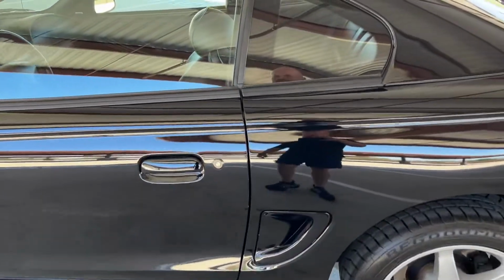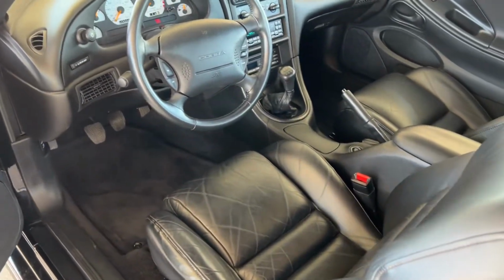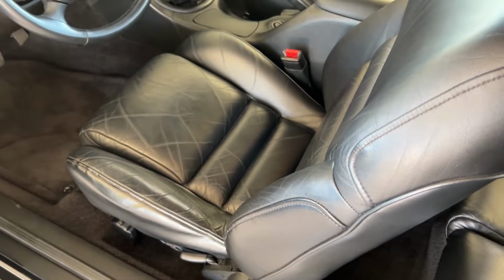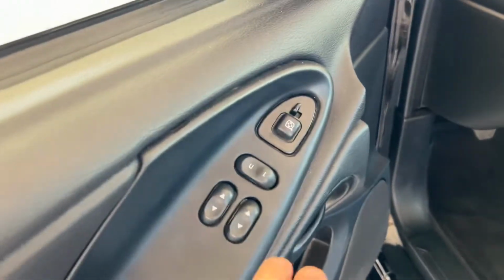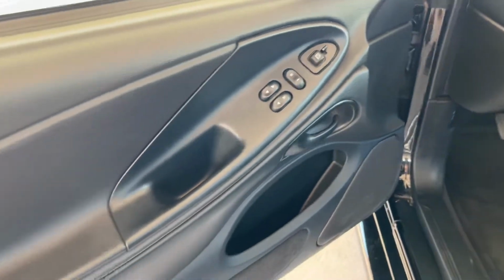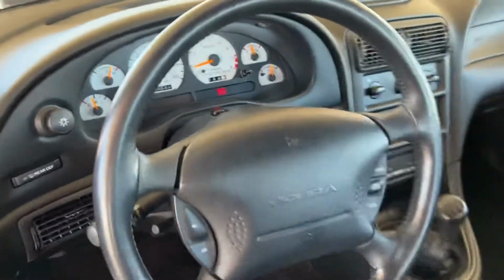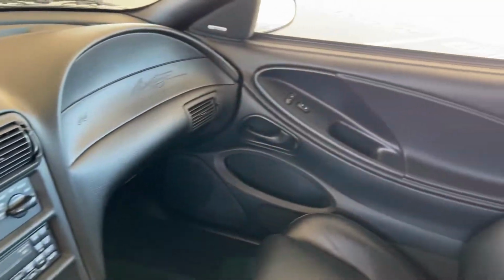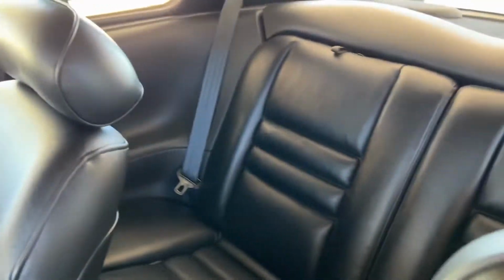I'll show you the interior here. Little bit of wear on the seat, which is normal for this leather on these vehicles. It's not like tearing, it's not dry, nothing of that nature. Even the door handle here, look how clean all of this is. Gosh, I have the e-brake pulled, that's why that light is on. Mileage. Super, super clean car here.